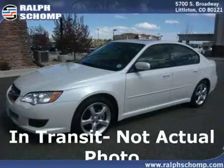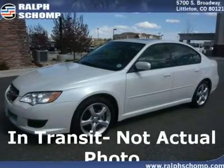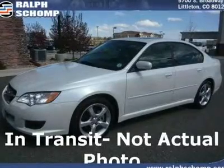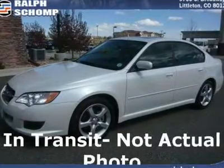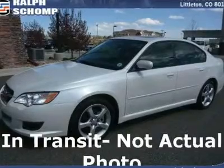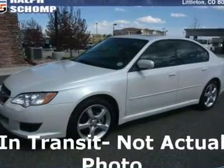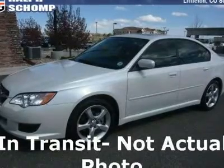Are you still driving around that old thing? Come on down today and get into this good-looking 2008 Subaru Legacy. When you say quality, Subaru comes immediately to mind, and this Legacy is no exception. Comes equipped with all the standard features for your driving enjoyment.